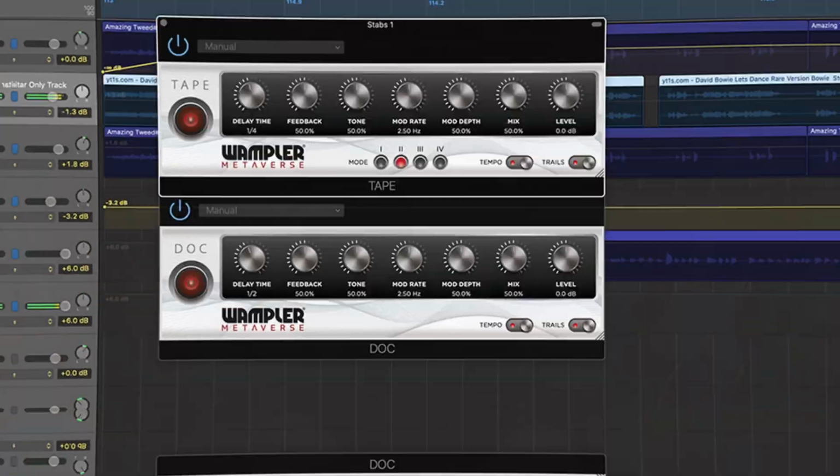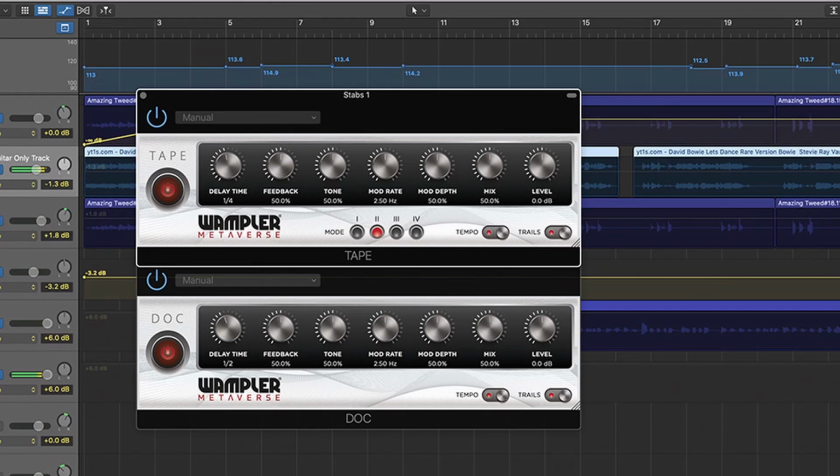One of the really good things that comes with the Metaverse is a plugin with all of the sounds, and I've used that extensively and it is brilliant.